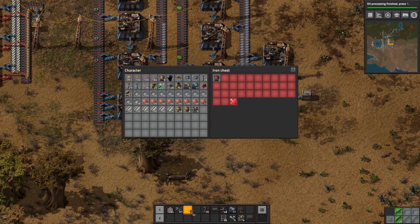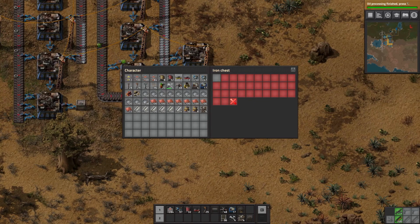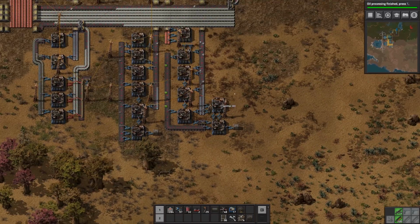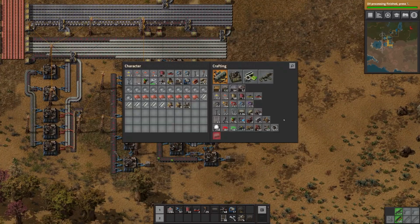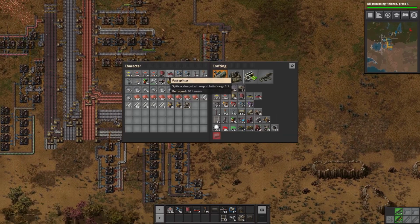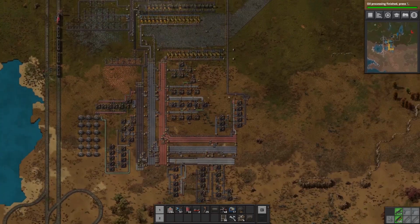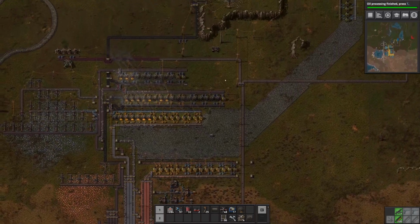Now we can replace these. And there. The two modules are done now, and look at the size of them. And now that we have those done, we can let those run and produce huge amounts of advanced components we need. And all the while we were making that, look at all of this ammunition we have now.